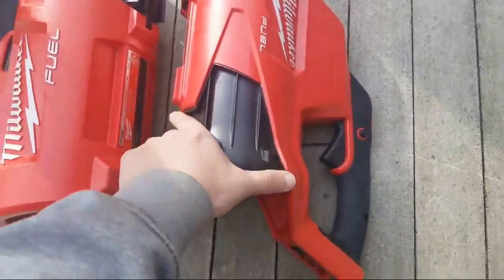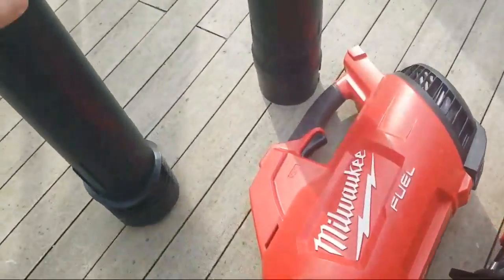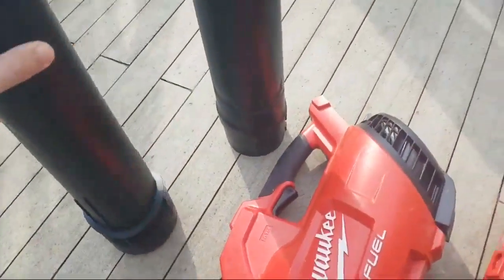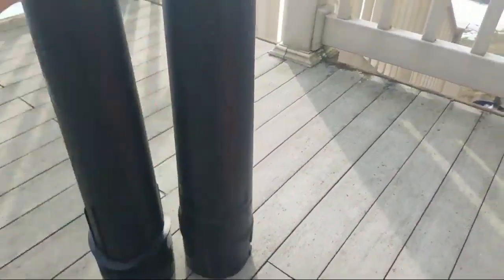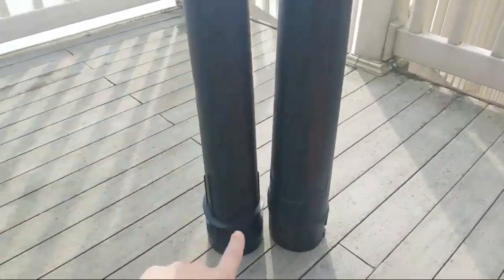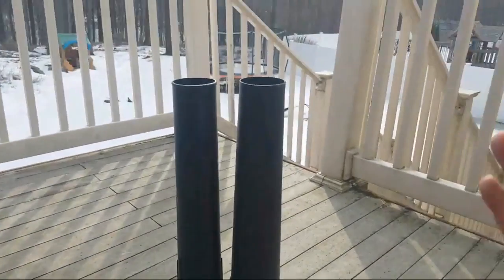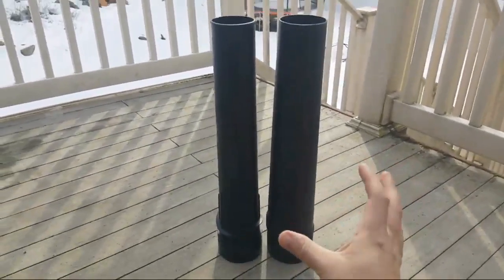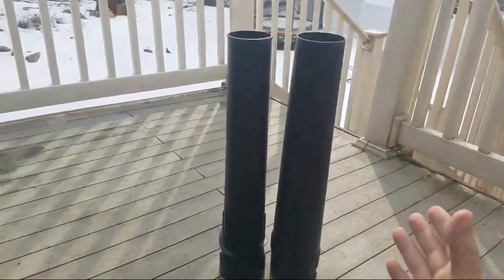Yeah, absolutely, totally agree. Now the tubes are what's a little bit different, okay? Now there's not that big of a difference. All right, real quick, this is your Gen 1 and this is your Gen 2. So I hear a lot of people say, oh, it's the same blower, they just put a skinnier tube on it. And that's not really accurate.